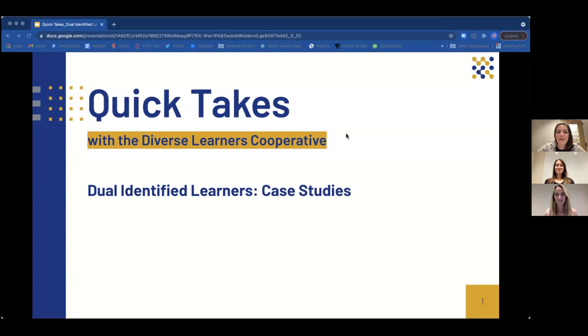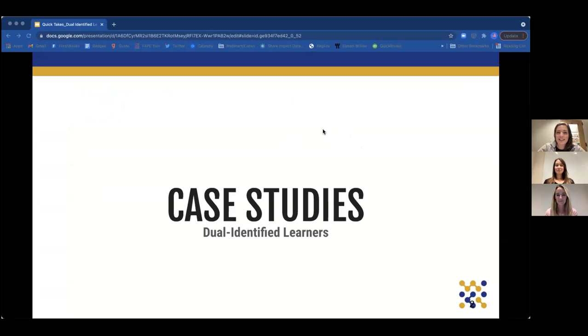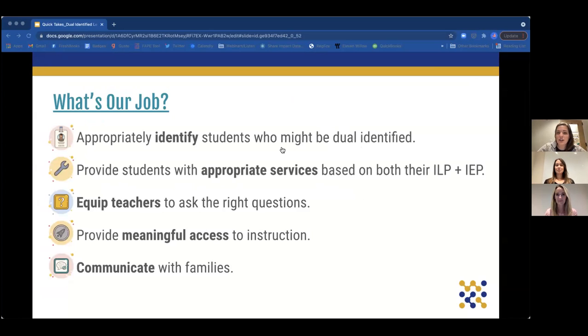Last week, we talked about dual identified learners, learners that both have a disability and an EL classification and qualify for additional supports and services in both areas. And today, we're going to make some of these ideas a bit more real by talking through a case study of a dual identified learner.